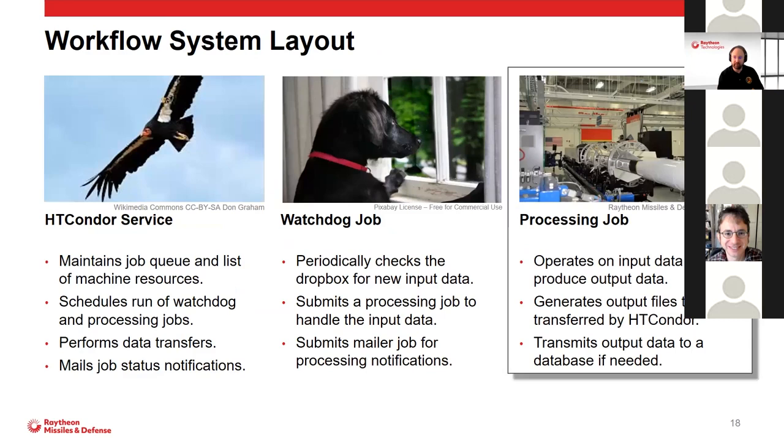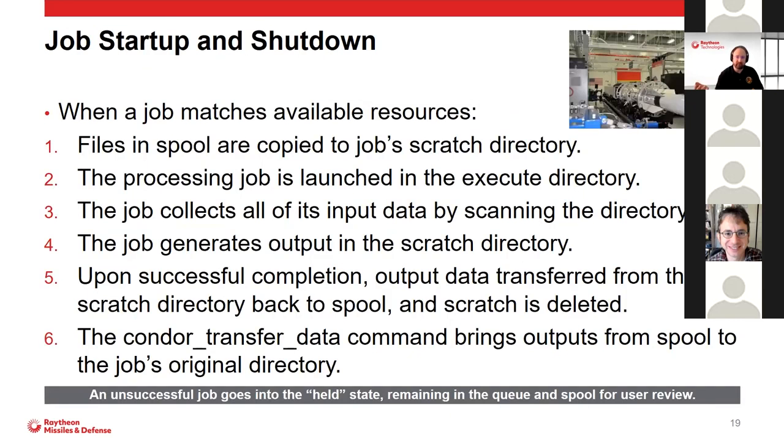And so for the processing job, we handed off the list of input files, and the files are in the spool. Once it launches, those files are copied to the job scratch directory, and then the processing job is launched in that scratch directory. The job gathers this input data, finds files to work on within that scratch directory, and generates the output there. When the job completes successfully, Condor's data transfer mechanisms kick in to deliver the output data back to the spool directory. And then finally, the Condor transfer data command brings the outputs from the spool directory to the job's original directory.